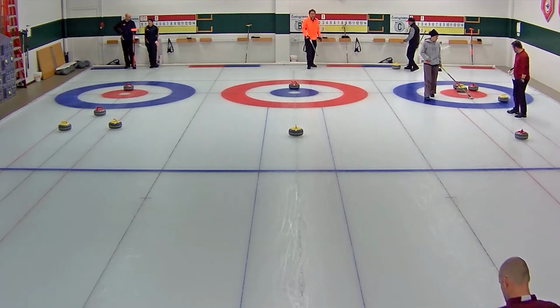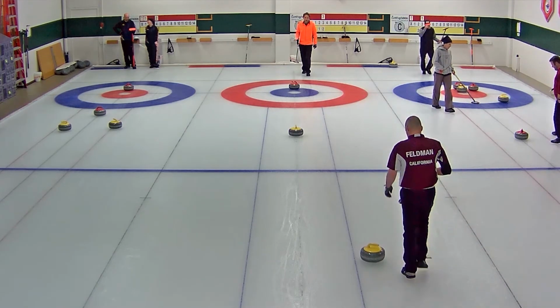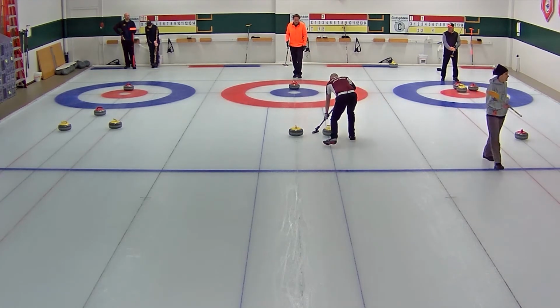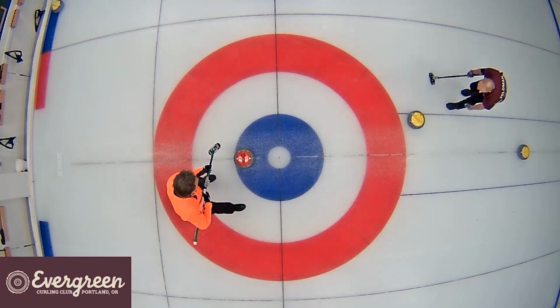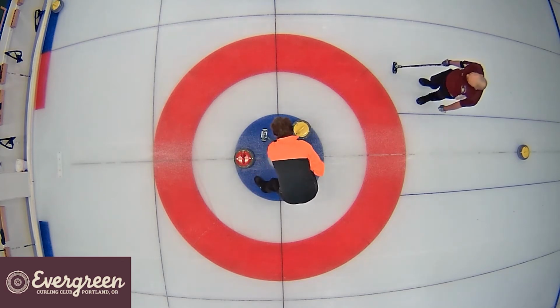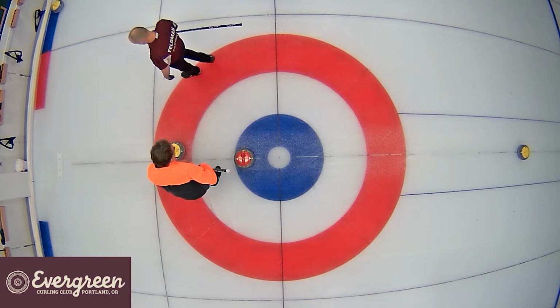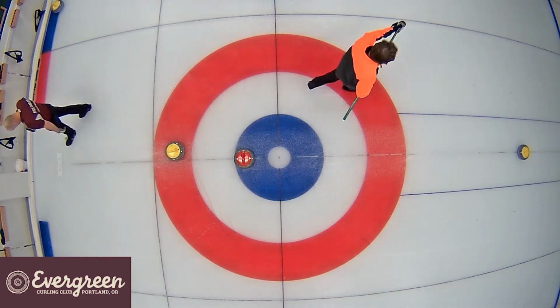Here's Katie's first shot. A little outside, it looks. Yeah, that rock isn't going to do much for you. It's so far back.